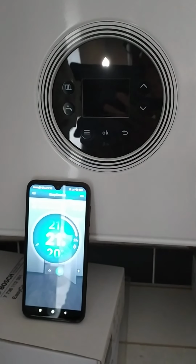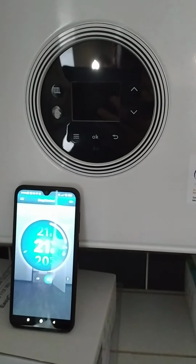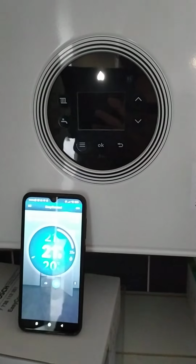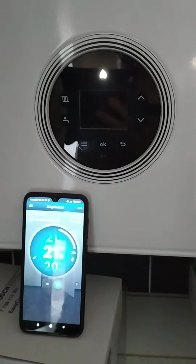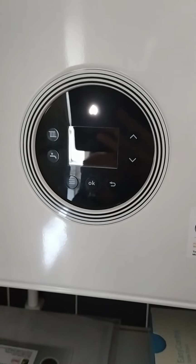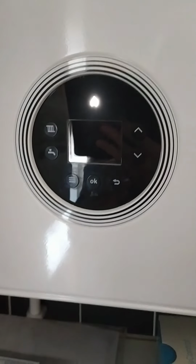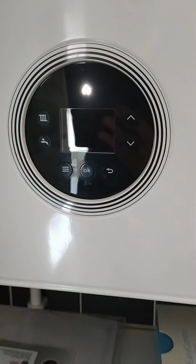So I'm going to pause it for a minute or two to make sure it does stay on for a couple of minutes, and then we're going to do the hot water test. Right, the boiler's stayed on for a few minutes now, so I'm happy that that's going to stay on. So what we're going to do now is turn on the hot tap and see whether that knocks the boiler off.